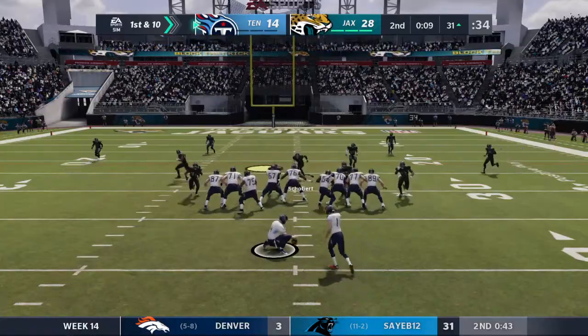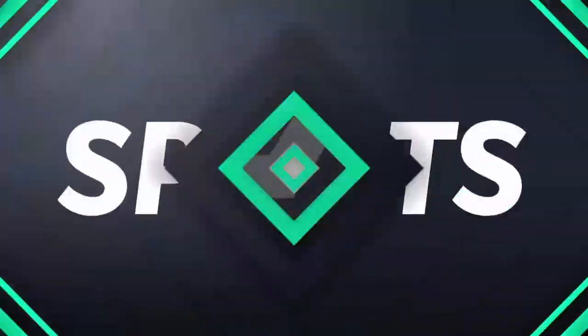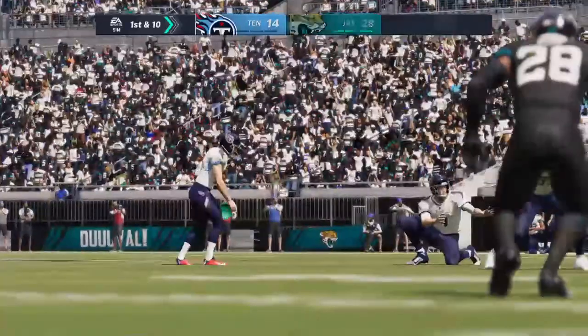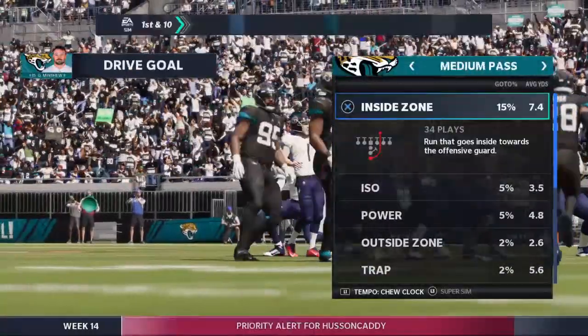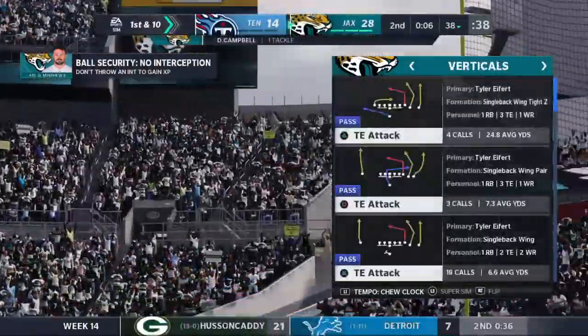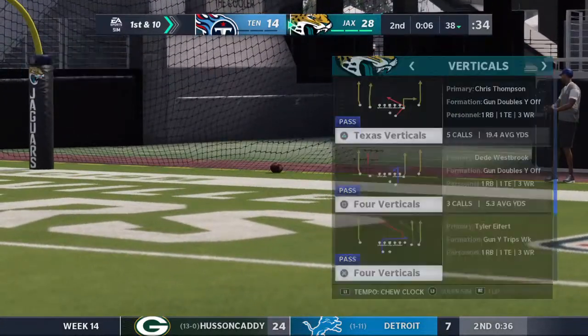From the right hash, this from 48. But this one's not close. Not even close. Short and to the right, it's no good. And this score will stay right where it is. So it's a second missed field goal here in this first half. He'll have to think about that going forward. Maybe time for a little soul-searching as well.